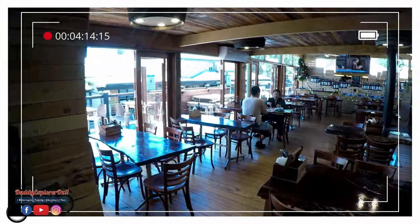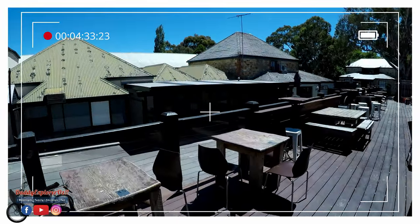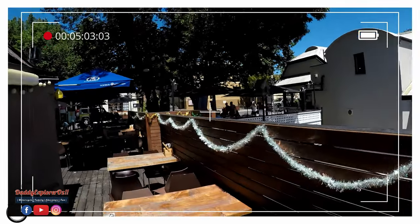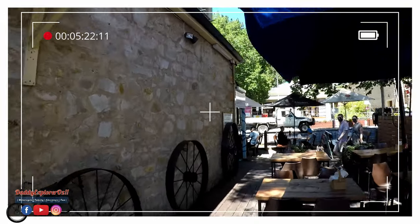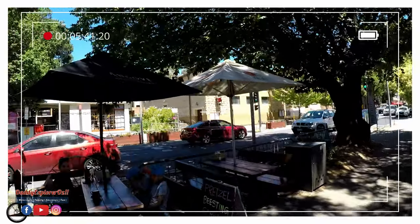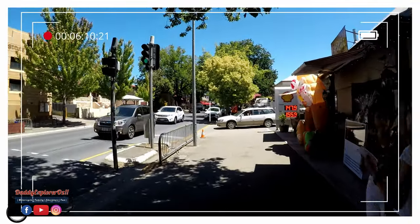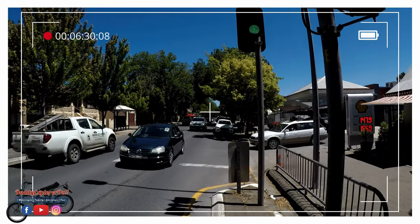Old brick buildings. Heaps of spots to eat actually in the outdoor. More buildings. I don't think the camera is doing justice to how beautiful the place is. Another cafe here. It's a really busy street, but you can see it's a beautiful street with trees on both ends of the road.